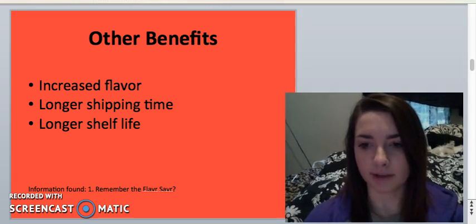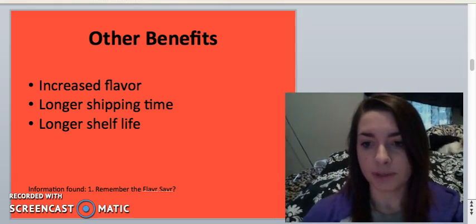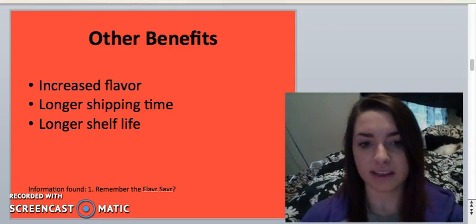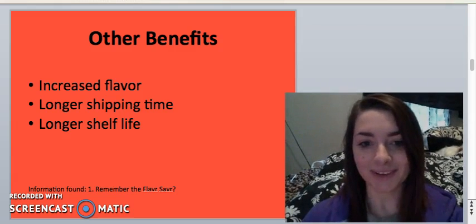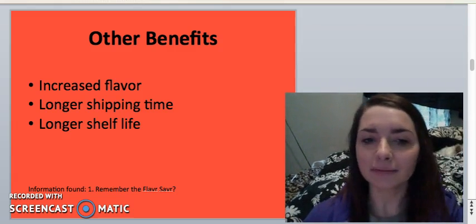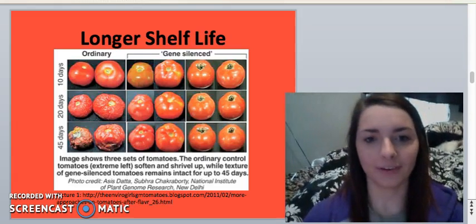Some other benefits is increased flavor. Because they are on the vine longer, they get more sunlight and they actually grow bigger. Another is longer shipping time. They have a longer shipping time because they are ripe. They can go to longer places, to places farther away, and then the longer shelf life.